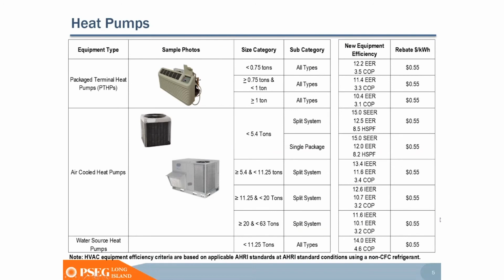We have a very wide source of heat pump products that we rebate. We have our packaged terminal heat pumps, our normal air-cooled heat pumps, and we even have water source heat pumps, which I don't think people take advantage of as much, but I do see water source heat pumps being installed more and more, especially in larger buildings.